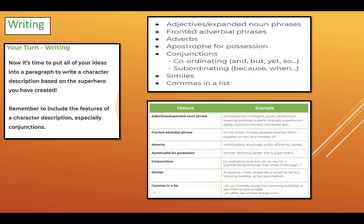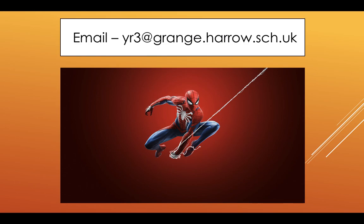So think about all of those features of a character description. Try and include as many of them as possible in your writing. So this is through your whole selection of writing. This doesn't have to appear just in one paragraph. So if you write 3 paragraphs, then one of these features should appear in one of those paragraphs. Right, so now it's up to you to do your writing, and I look forward to reading your creative pieces of work. Don't forget, be a magpie. Think about all the things that you've learned this week and put them into practice.